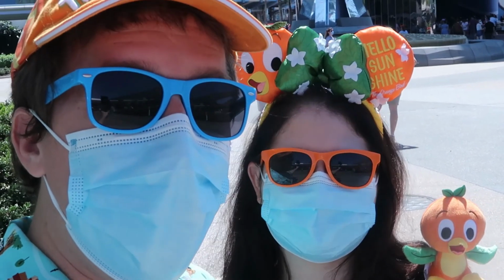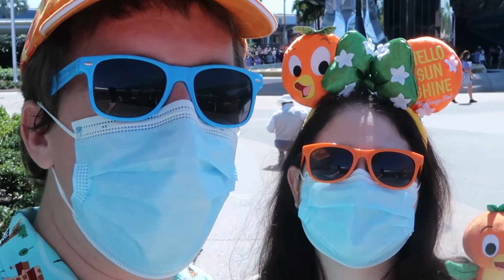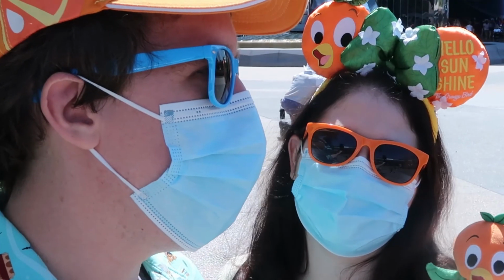We are definitely here at Epcot. It's the Flower and Garden Festival. It's our first time. Crystal's all decked out with orange bird stuff. I should say and clarify, it's our first real time being here.